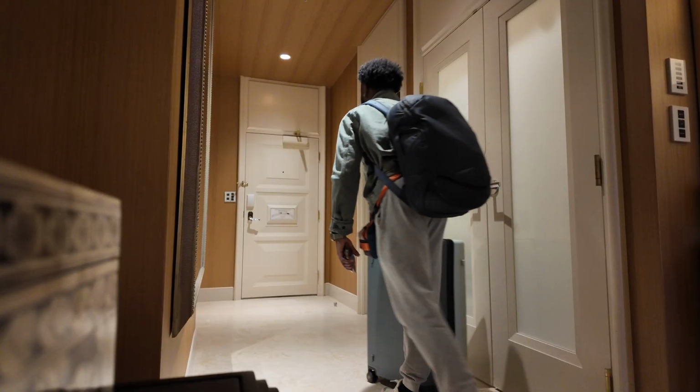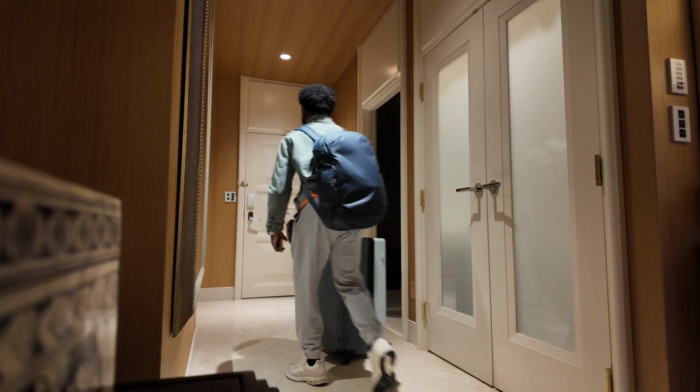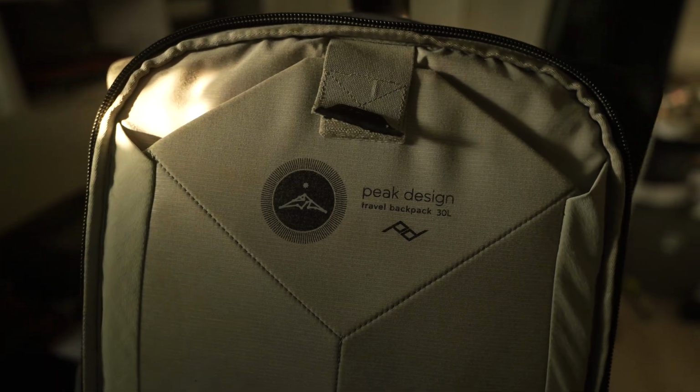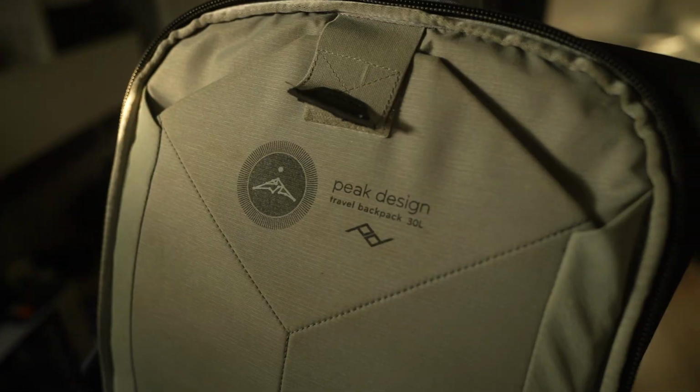I brought all the things I need to travel with. So I always bring my Peak Design 35-liter backpack. Do you guys say book bag or backpack? Slide in your iPad, slide in your MacBook, and you have compartments to actually store other things such as cables, SD cards, cameras, whatever the case may be. Store your tech, put it in a backpack.